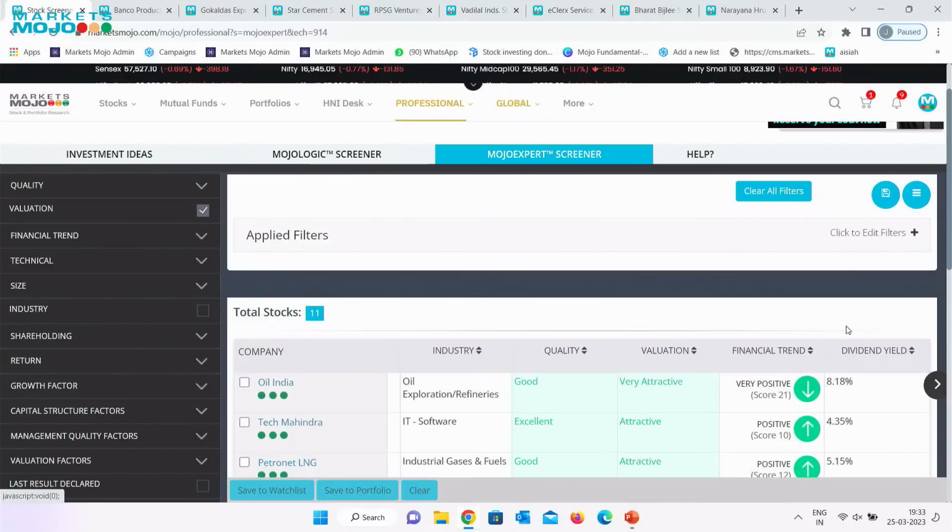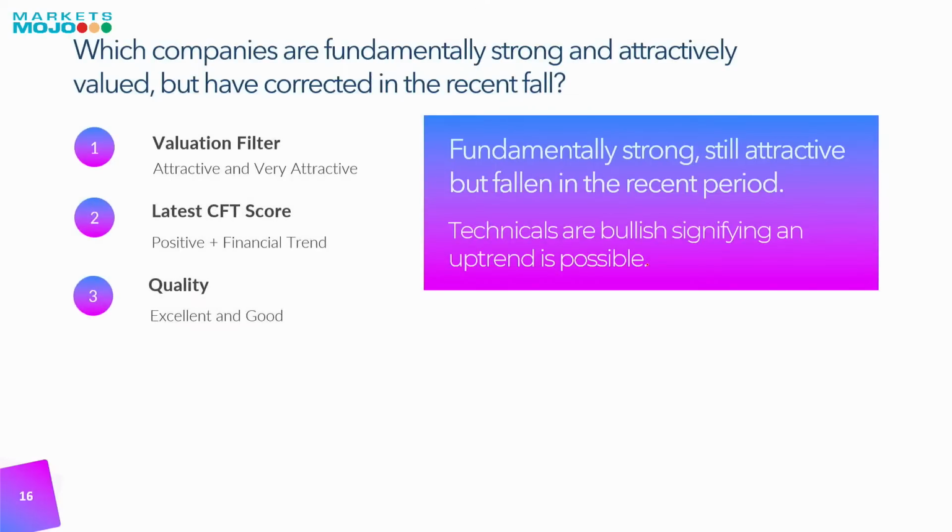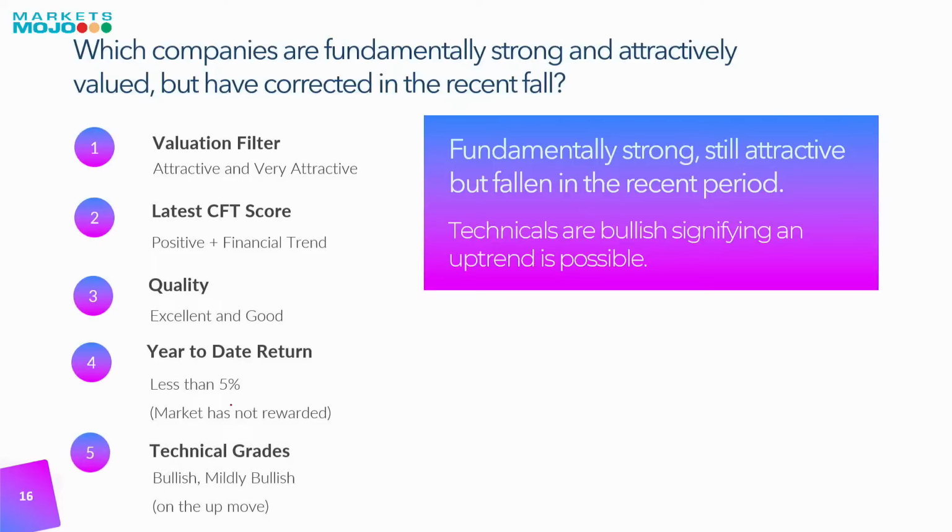Okay, have corrected in the recent fall. What I have done is I've looked at attractive valuations, good positive financial trend, and I've looked at quality, which is extra over here. Excellent and good quality companies have shown strong fundamental performance over the longer period. So they are not companies which have just become good. They have been good in the industry. But unfortunately, the return has corrected, okay? The market has fallen. And technical grades bullish and mildly bullish, so they are on the up move.